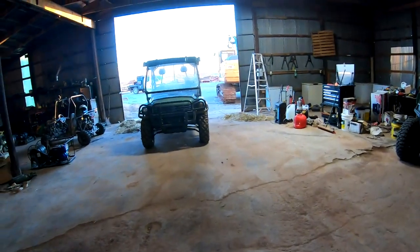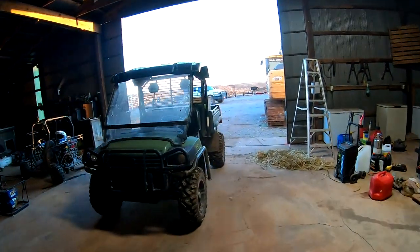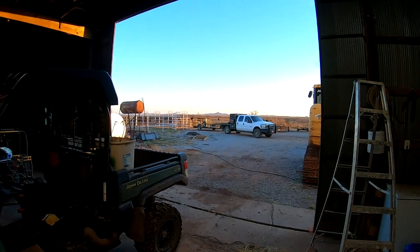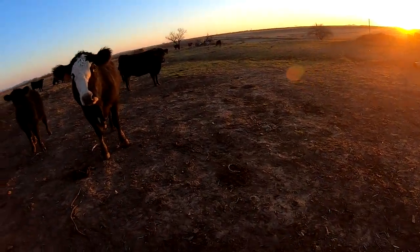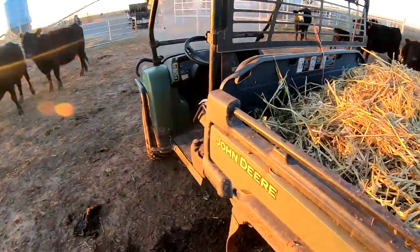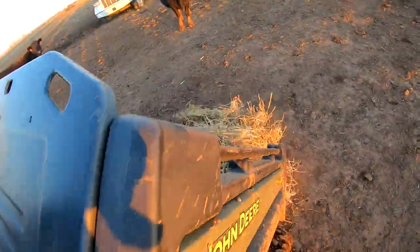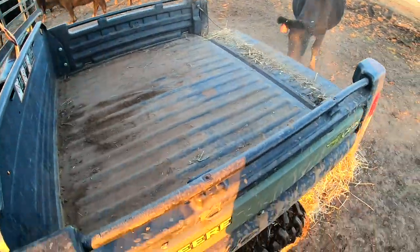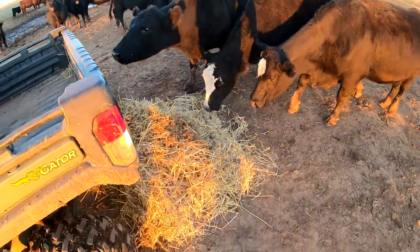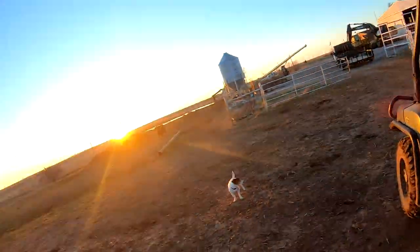Boy, them cows won't shut up. They think they need fed. They ain't getting fed right now. They're letting me have it. I've already fed them once today. They think they need some cake. Well, I lied. They are getting fed some more. It ain't gonna be what they really want, though. They're like, that ain't cake. They ain't getting any. They can eat it or waste it. Either way, it's going to waste for me.